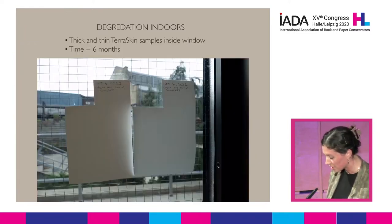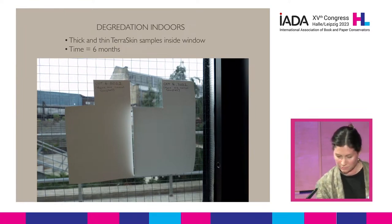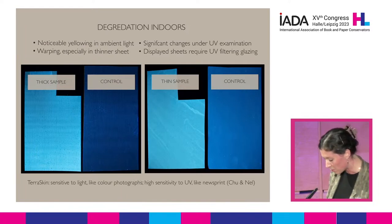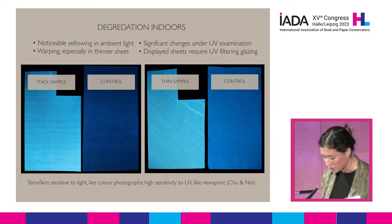As a short-term aging study, thick and thin samples were placed in a south-facing window for 6 months. Both samples slightly yellowed and warped, but the most significant difference was noticeable under UV examination, where the samples changed a great deal from their comparison control sheet. Conservators should consider TerraSkin to have a sensitivity to light, like color photographs, and a high sensitivity to UV, as with newsprint, though we don't see the same kind of yellow discoloration as you do with newsprint.